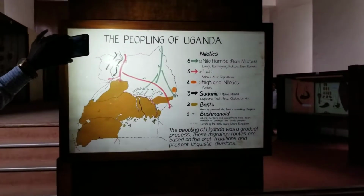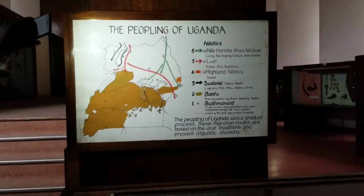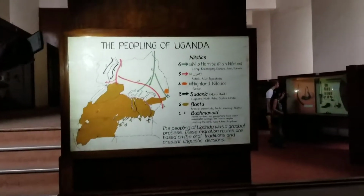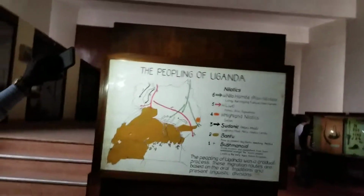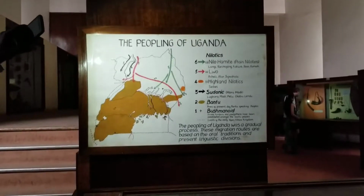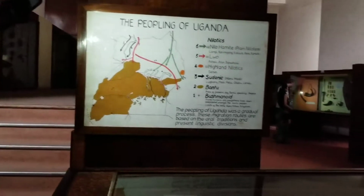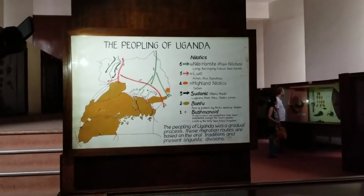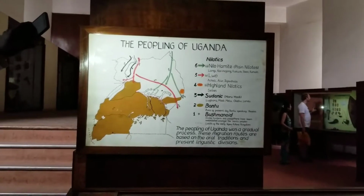Like when you look up on that other map, the shaded parts down, those are the Bantu. They make up the biggest ethnic group in Uganda. They came from West Africa. And later came those from Sudan, in northwestern Uganda. And if you check down here, there are different tribes under those ethnic groups. Then we have Luo from south of Egypt, South Sudan. Some stayed in the north, some of the Luo went to Congo, and then some to southwestern Kenya.